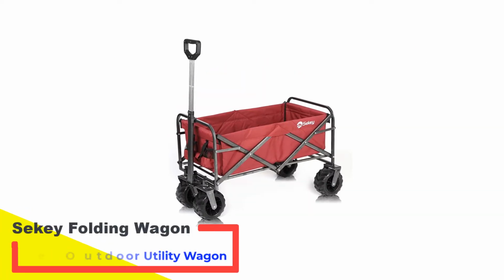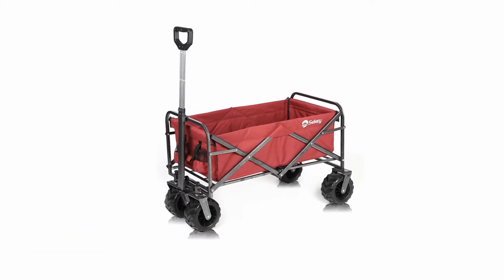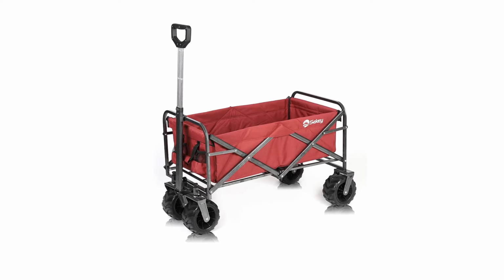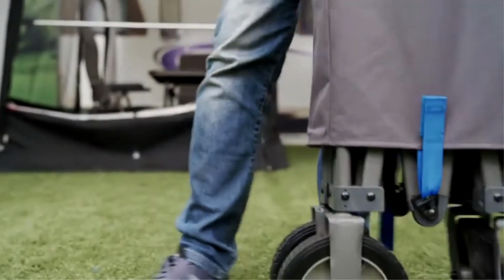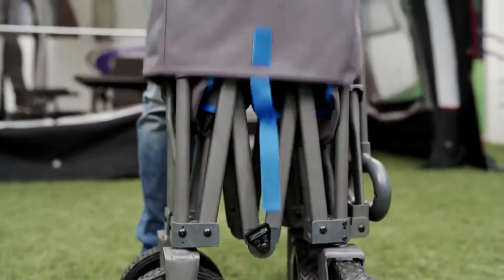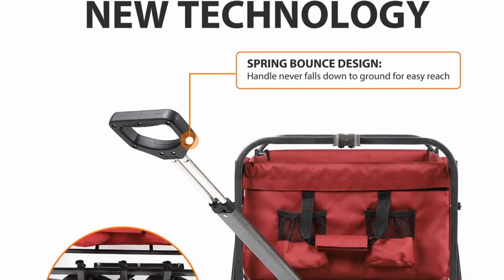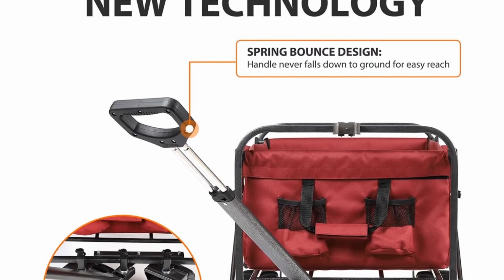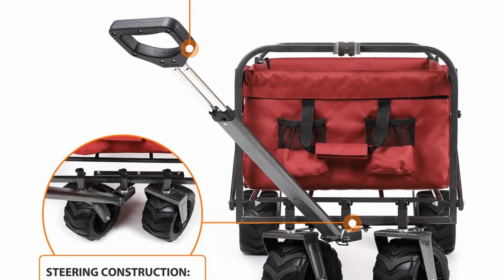Number 4. Sekey Folding Wagon Cart Collapsible Outdoor Utility Wagon. This is a multipurpose large-capacity wagon that folds away and has an approximate size of 35.4 inches in length and a width of 40 inches. The large interior loading space means that it is the perfect option for things such as a trip to the beach, for use in the garden for tools and plant transportation, and also the park, camping, and any outdoor events that you may need to carry things for.